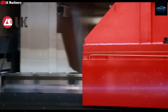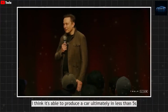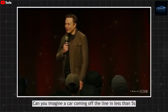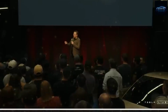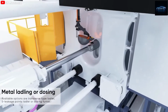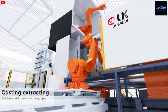To make sure every product meets strict quality standards, an industrial X-ray imaging system is deployed directly on site. Each vehicle frame is scanned to detect microscopic defects such as gas porosity or internal cracks that can't be seen with the naked eye. So we've got to jam the liquid metal in, cool it down real fast, like real fast. This is a critical step in ensuring structural integrity, especially important since this cast frame serves as the primary load-bearing foundation of the entire vehicle.